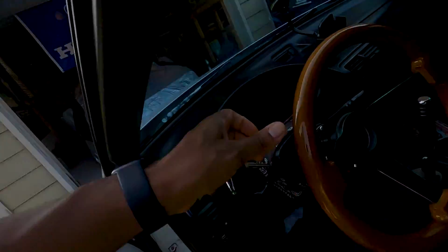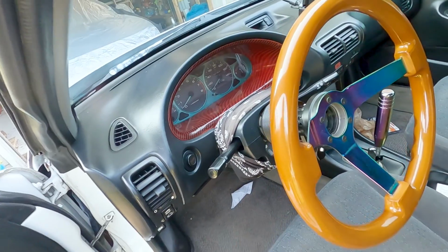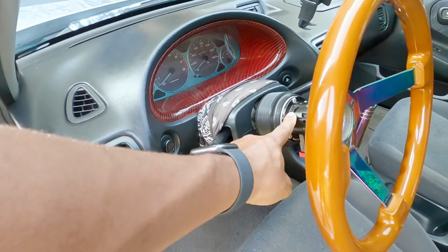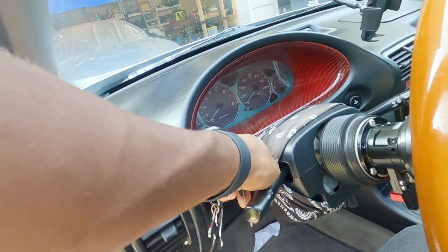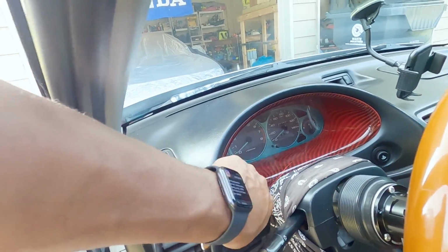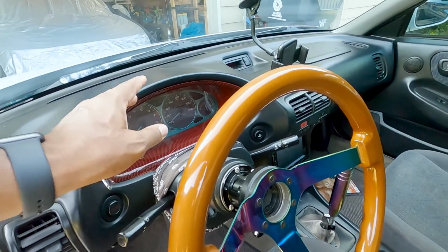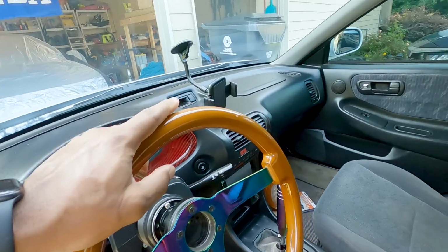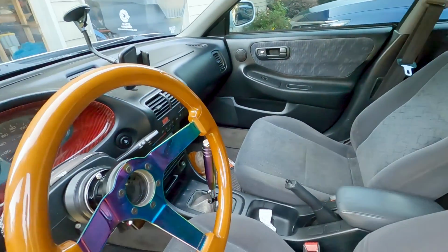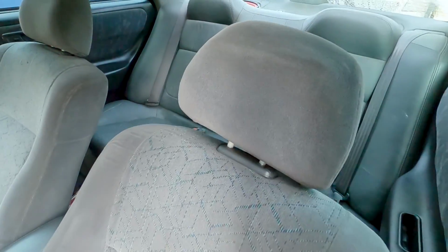All right. Steering wheel, tilt-up system, definitely not the same level as NRG. Missing the horn button, but who cares? Cluster has been modified, seems good. Dash is awesome. I have not found a crack. Oh, there's one little small crack up there in the dash, but overall the dash looks good. Interior, pretty clean for OEM. Rear leather seats.